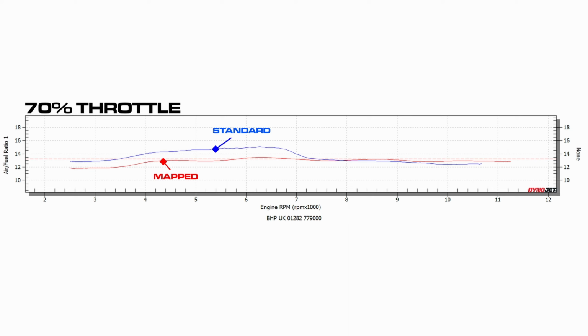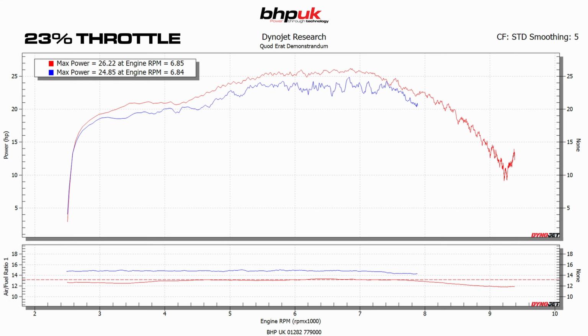Up to about 70 or 80% throttle openings, the bike is really lean. That really does compromise the throttle response and the power delivery of the bike. With this bike, we've measured it in degrees of throttle opening. At 20 degrees of throttle opening, which is about 23%, as the throttle opens 85 degrees on this bike, the bike is absolutely transformed. We've got the fueling absolutely perfect, exactly where we wanted it.